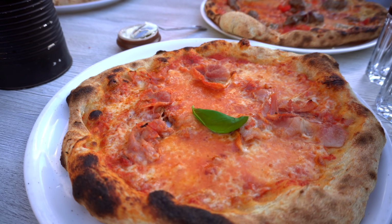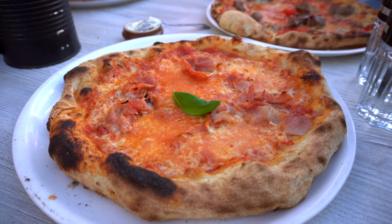So I can't say that this was the planned dinner for today, since we're doing a full day of eating, but I can't complain. It's like an Italian made pizza, so it looks freaking delicious.